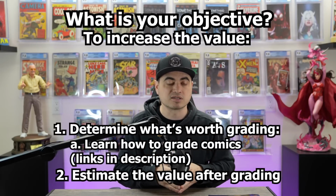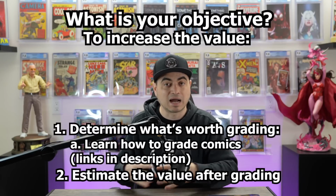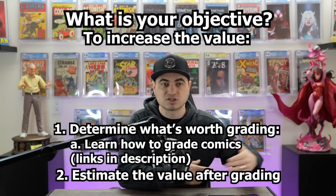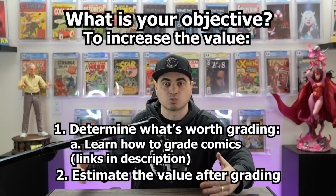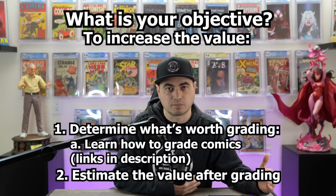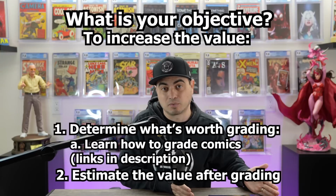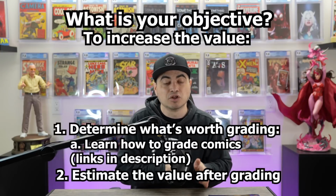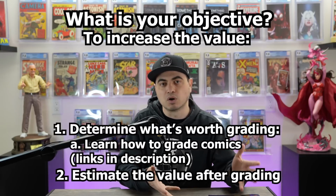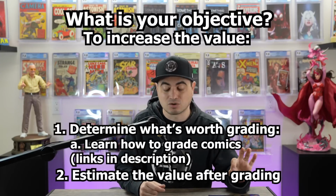Lots of Bronze and Copper Age books only make sense to get graded if they're a 9.8. And in my experience, with books that come out of childhood collections or collections of just collectors, run completers, a very small percentage of Bronze and Copper Age books get the 9.8, maybe somewhere between 1% and 5%. So if you have to get the 9.8, there's very few Bronze and Copper Age books that actually will get that in most collections. So keep that in mind when you're being conservative. Maybe just don't get that one graded.